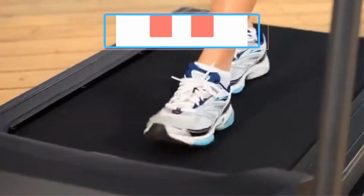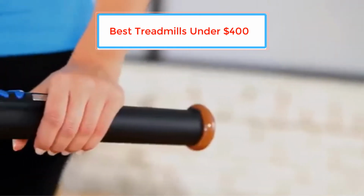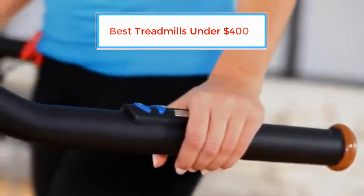Are you looking for the best treadmills under $400? In this video we will look at some of the best treadmills under $400 on the market.